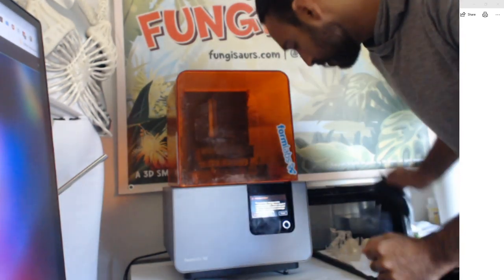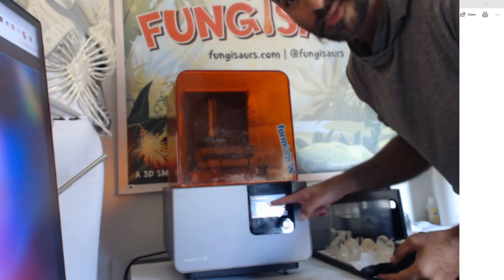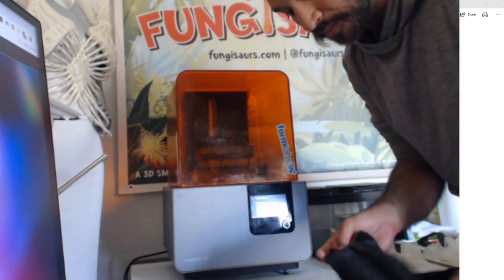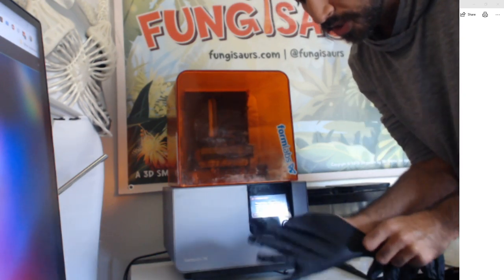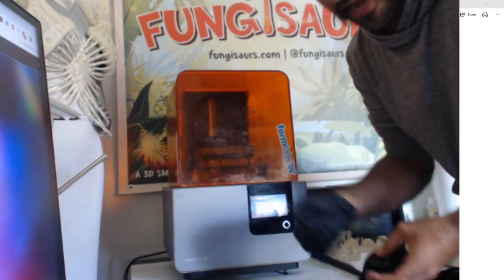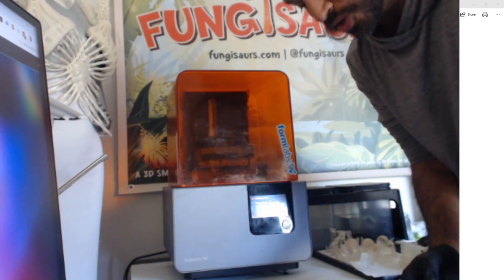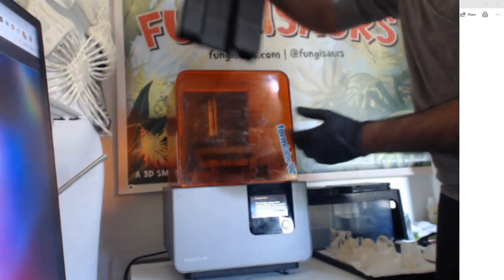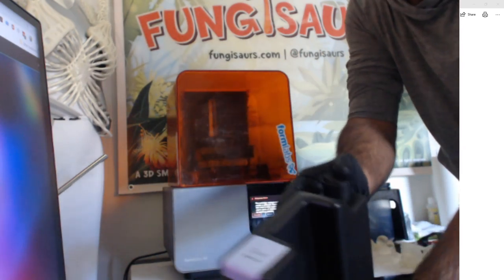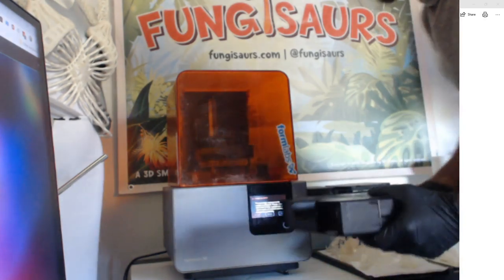So this is my Form 2 printer. And you'll notice it threw an error, dispense error. So I was trying to print something last night, and it failed because my cartridge ran out of resin in the back. Now, this was my fault. That had nothing to do with the printer, but I wanted to show you what to do if a print fails. So this cartridge is empty, so I can just pull that out, close the tip here, and put this away because this is gone. This is empty.